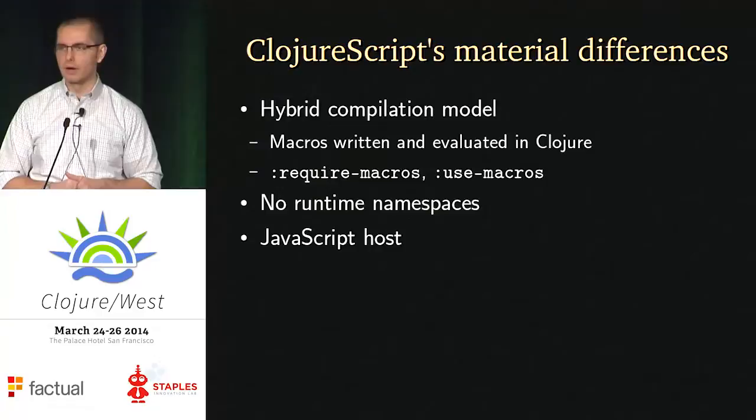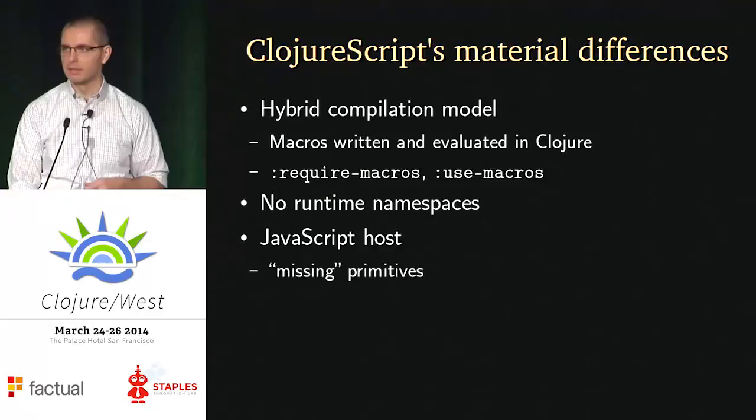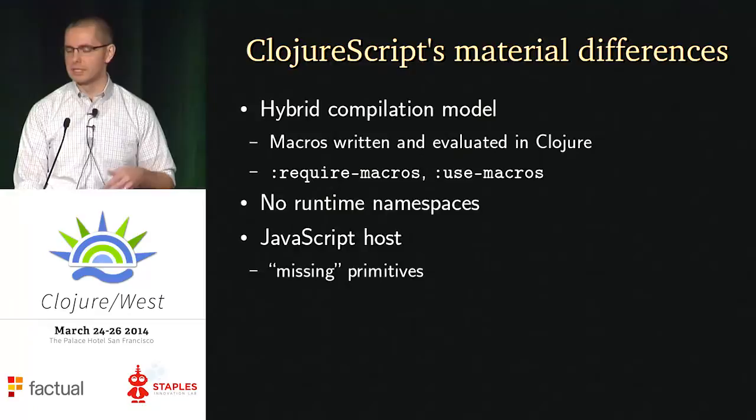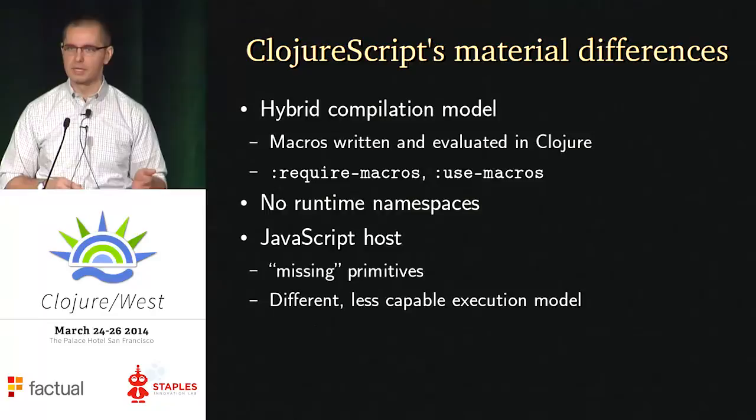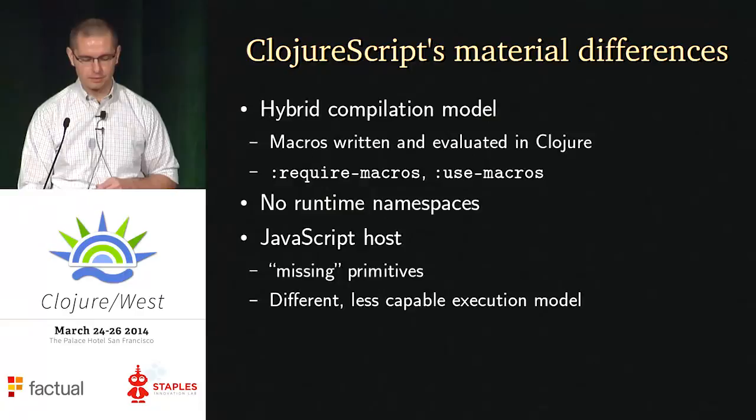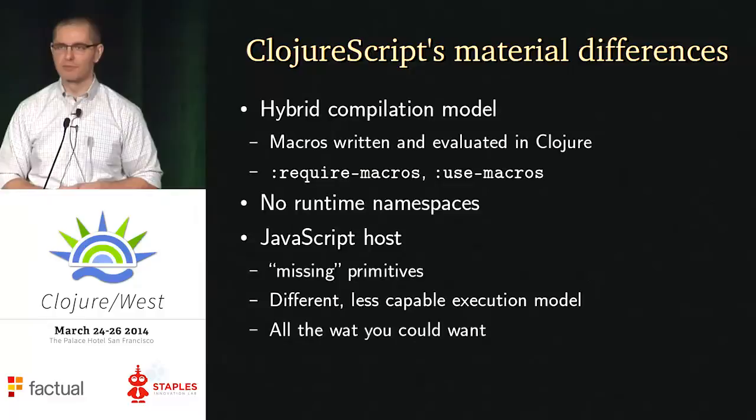That means there's a bunch of missing primitives, in particular numerics and things that aren't primitives in Java, but we like to treat them as such, like the arbitrary precision numerics. There's a less capable execution model. In this, I'm largely referring to the fact that JavaScript is fundamentally single-threaded, although there are some other details that you end up bumping into. And then all the other things that JavaScript provides in its good graces. So we need to work around all these things.